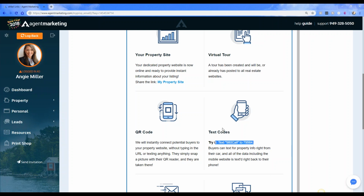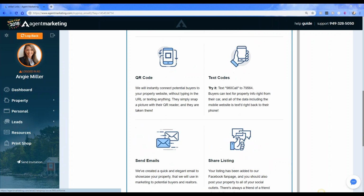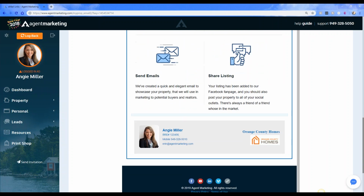So this is something you want to share with them and show with them, because the reason why you want to share this with them is this is your lead generation. So if you get those property business cards or anything like that that has the text code, the more people that text, the more leads you're going to get. So that's why that's really important to make sure that you have that available and have that on there.